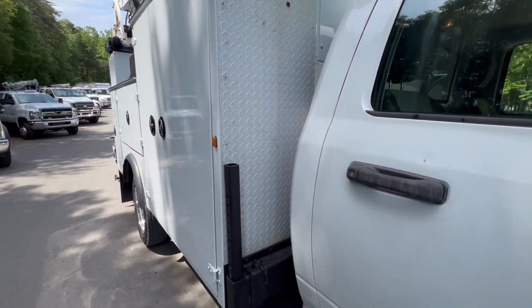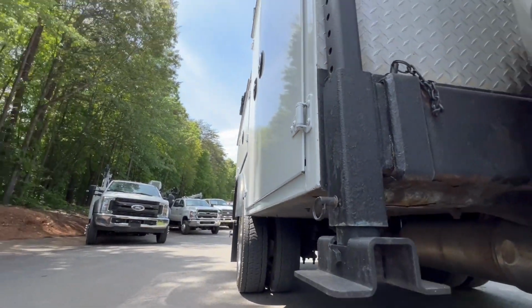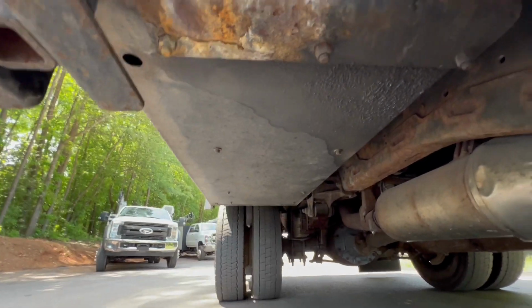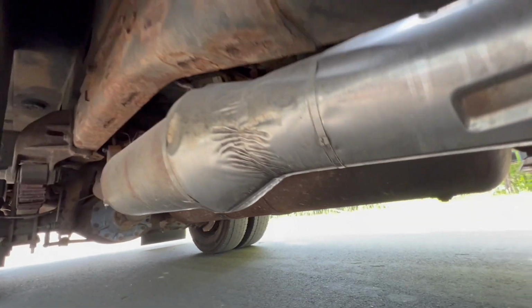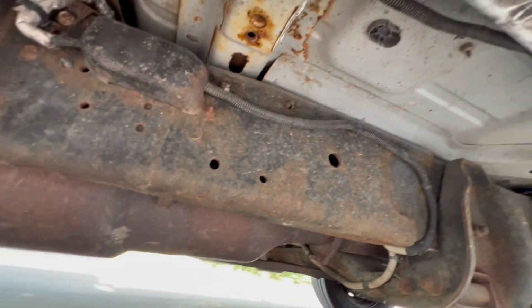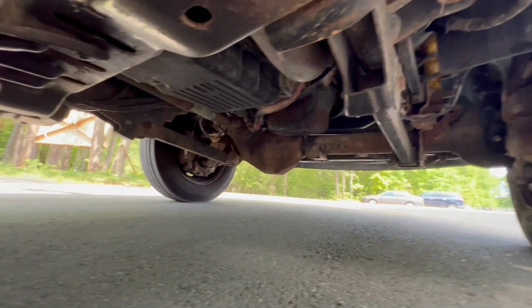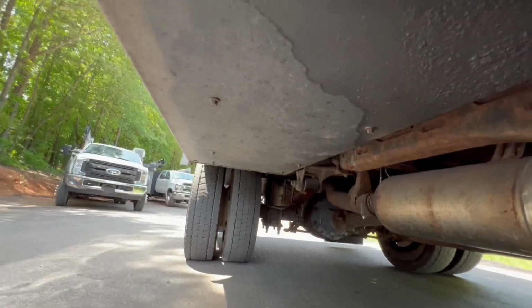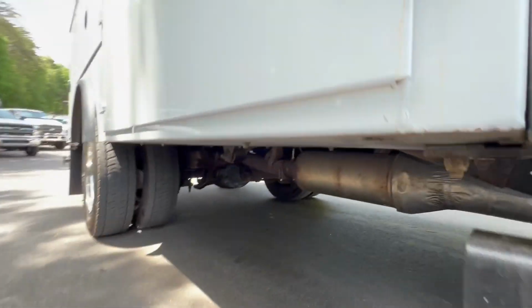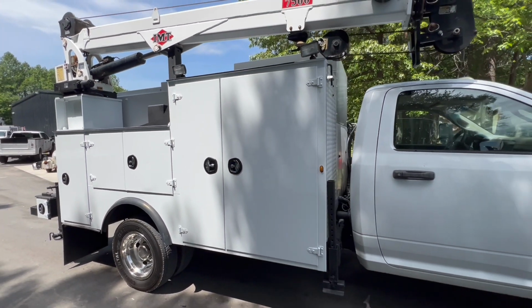You have a diamond plate that runs the entire front of the box, so it saves it from any rock chips or anything like that along the front of your bins. Some surface scaling on the frame rails. Nothing too major there. And then your bin floors are all solid. Again, we just had this body refinished, so they sandblast and paint the exterior of the bed.